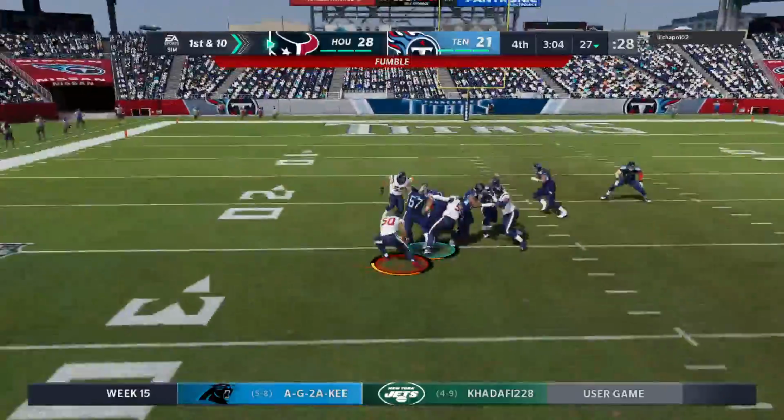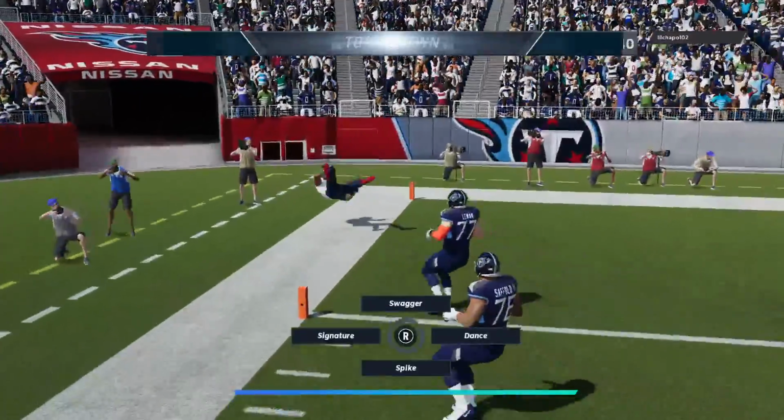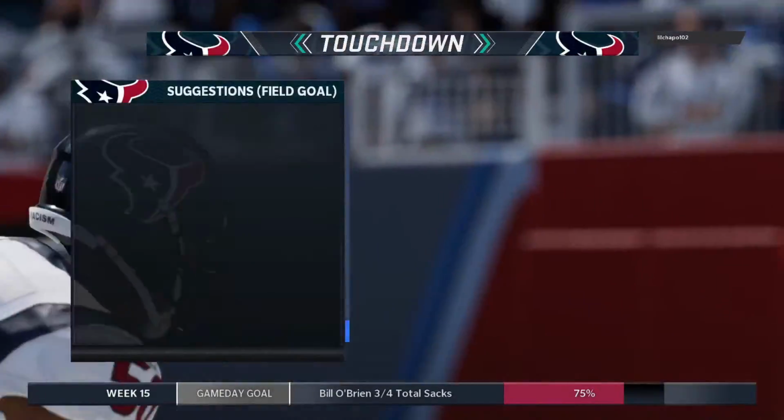Kaepernick hit. Fumble. He lost the football. And the Texans scoop it. And they will bring this one back. A fumble return for a Texans touchdown.